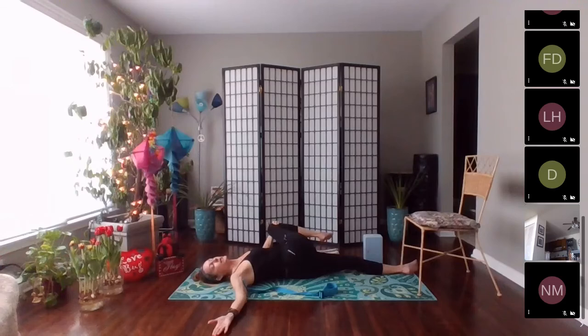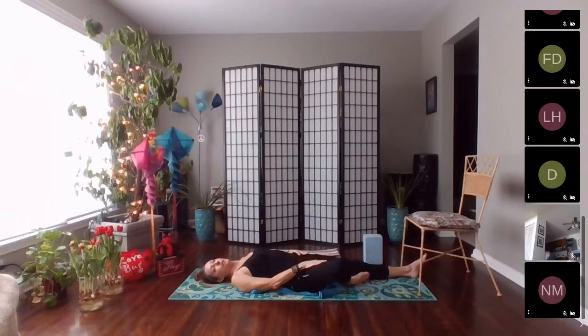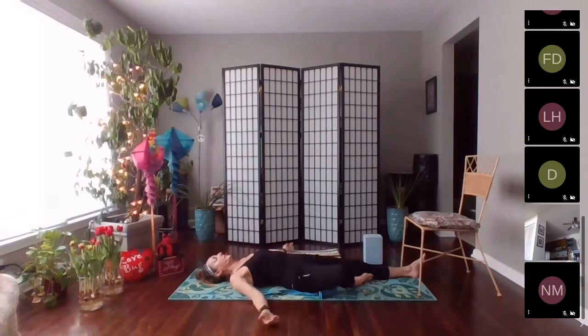And then we'll come back to center. Set that right foot down onto the floor and then just let your knee open so you're in a tree pose laying on your back. And just find a comfortable position for your arms. They can be next to your body. You can be in goalpost or out like a T. And I just want you to relax this hip flexor, inner thigh and groin on the right leg.